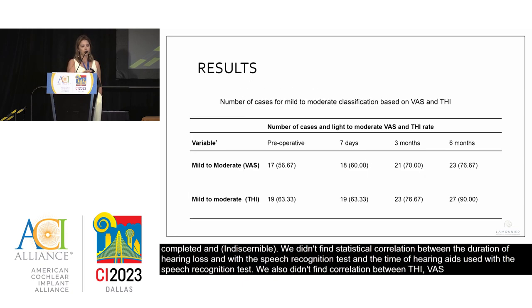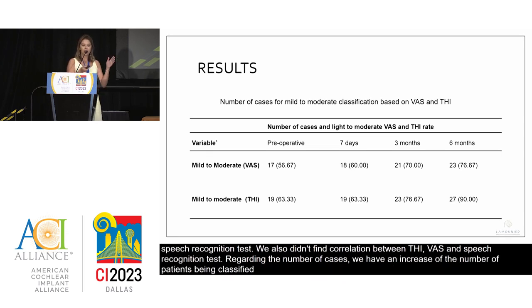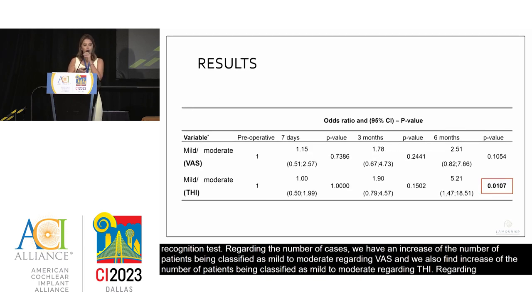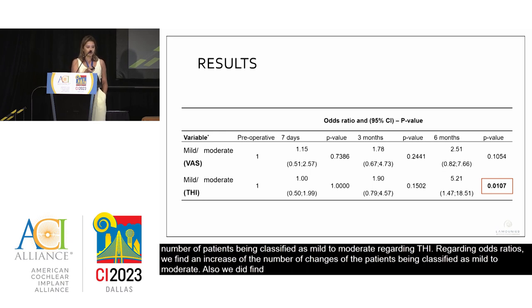Regarding the number of cases, we have an increase in the number of patients being classified as mild to moderate regarding VAS, and we also find an increase in the number of patients being classified as mild to moderate regarding THI. Regarding odds ratio, we find an increase in the chances of the patients being classified as mild to moderate. Also, an increase in the chances of patients being classified as mild to moderate.